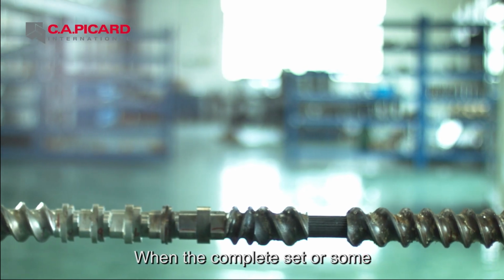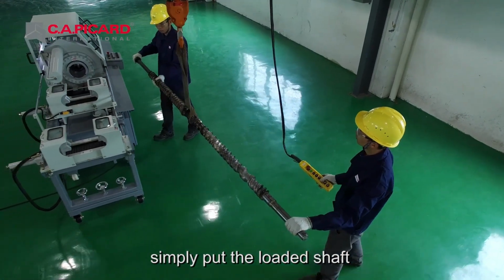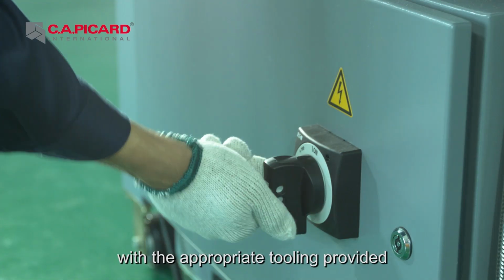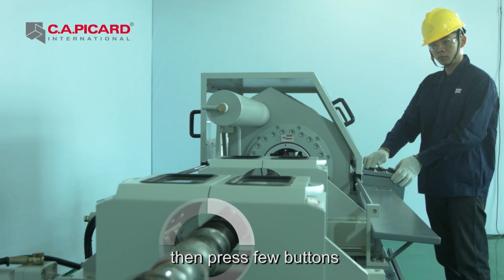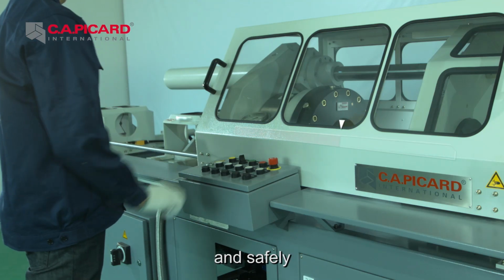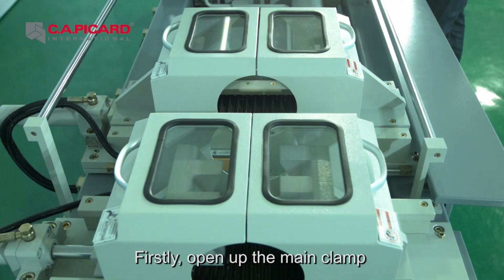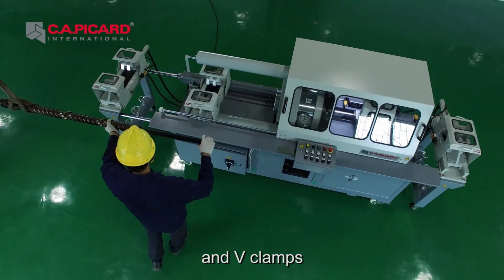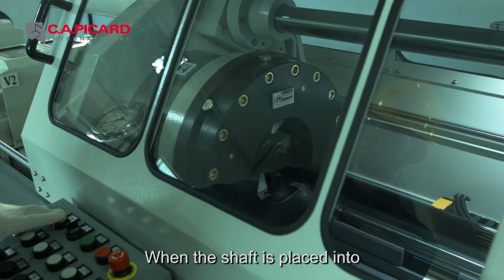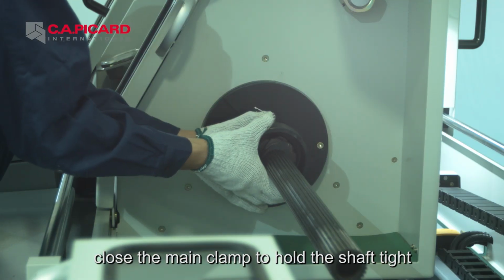When the complete set of screw elements needs to be replaced, simply put the loaded shaft into the FD system with the appropriate tooling provided. Then press a few buttons. The replacement task will be done effectively and safely. Let's look at the operations. Firstly, open up the main clamp and V-clamps. Place the loaded shaft onto it. When the shaft is placed into the appropriate position, close the main clamp to hold the shaft tight.